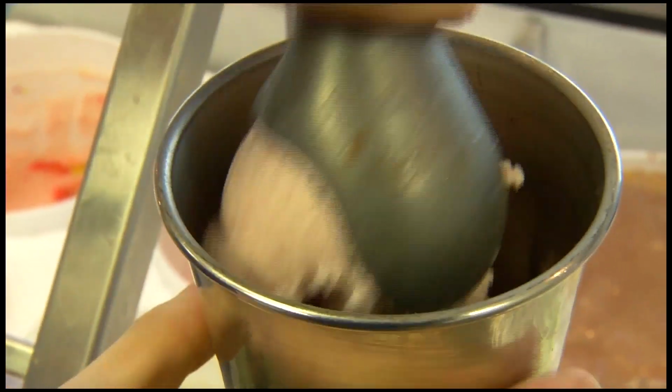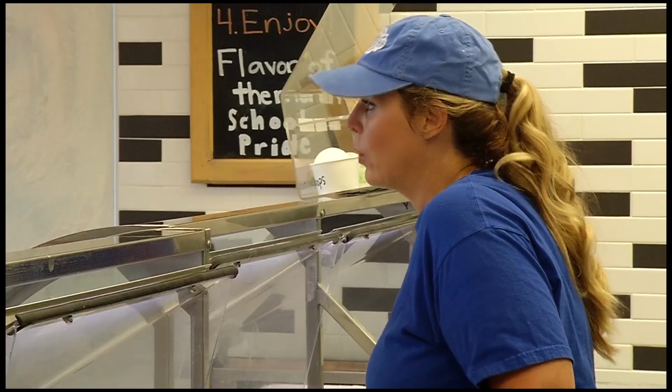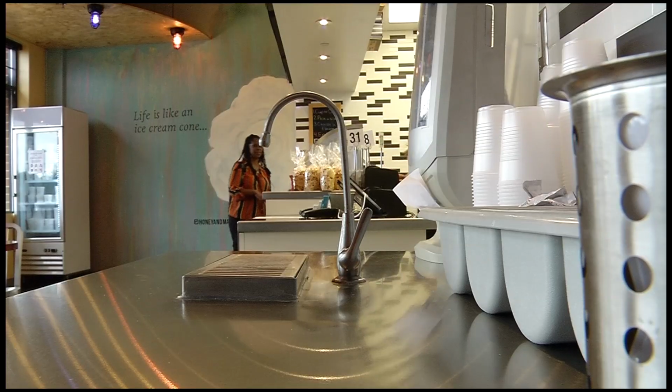I got the salted caramel with peanuts. It tastes like a peanut nut roll. It's really good. It's like a little bit of salt and sweet all together. Many folks say it's hard to pick a favorite flavor. They have very creative flavors and delicious ice cream, and the people are very nice, and they give very generous portions. Honey and Mackie's also dishes out some flavors you wouldn't traditionally see.